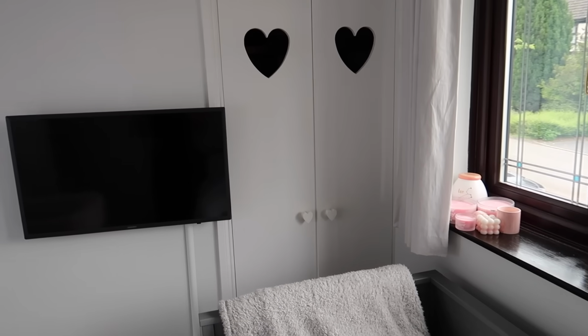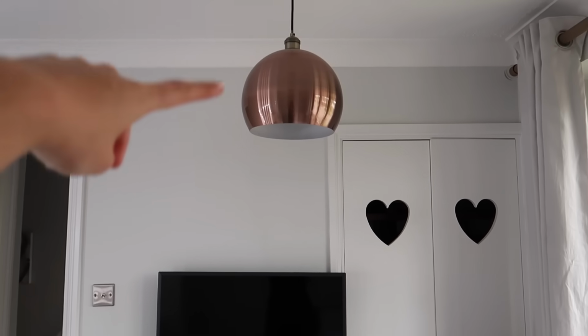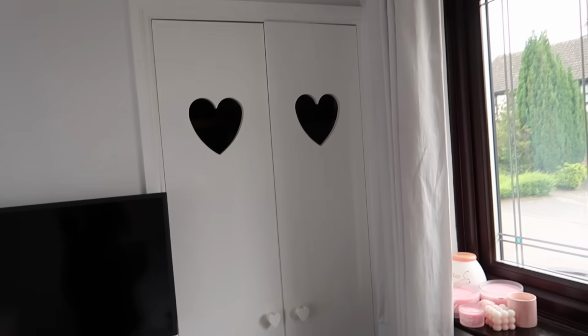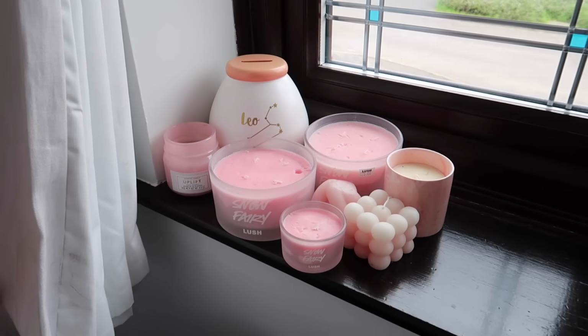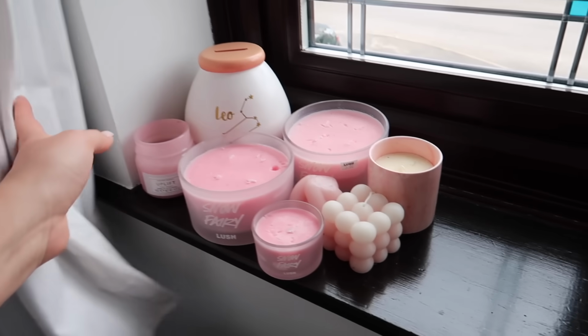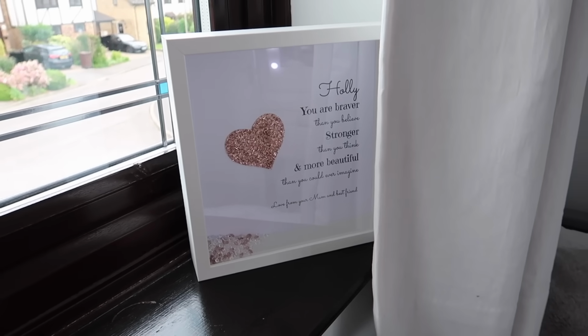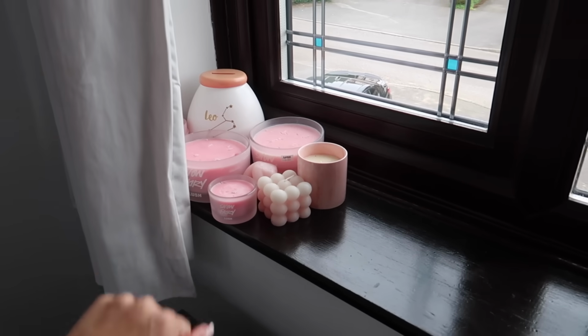This is something that I do want to get done, and I do need to change that. I should have got that done before I filmed this video, but oh well. It's not urgent, but it would be nice just to get this plain white. A few little bits as well on here that I store because I've got nowhere else to put them, guys, okay? A lot of my pinky-ish candles, I just store them in the corner, and then this side's a little frame from my mum. It's got a little bit of pinky rose gold on it to match with all the candles.